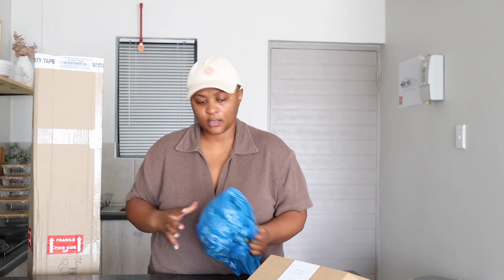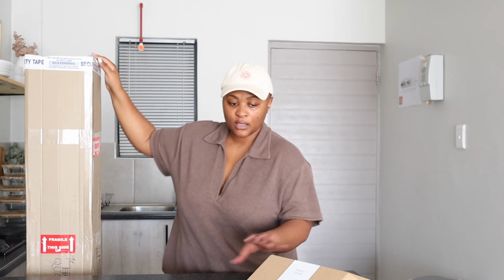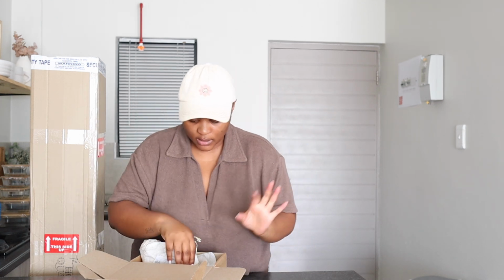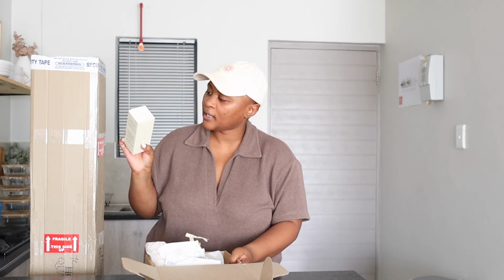And then, this is actually a package. Look at how tall this thing is. It's literally as tall as me. But before we go to that, I also received this package. I have my sliding door open, guys, so please ignore the noise. It is quite hot. This is from Amanda Jane.